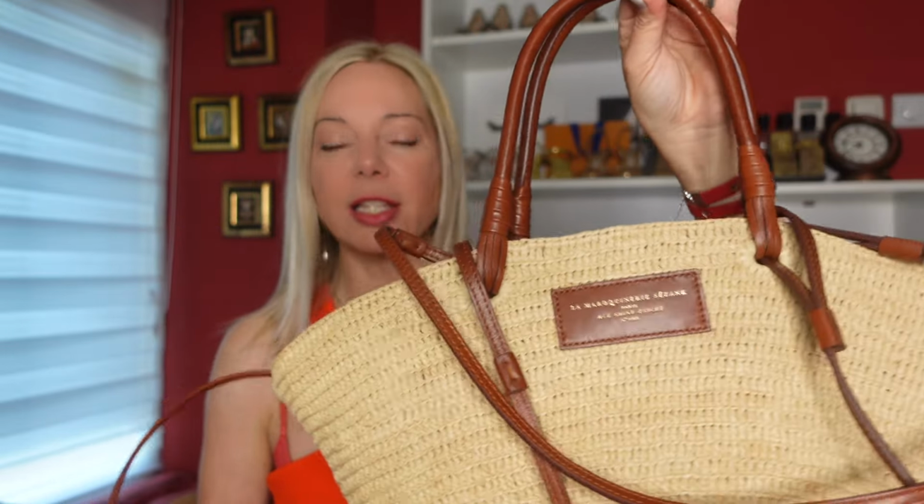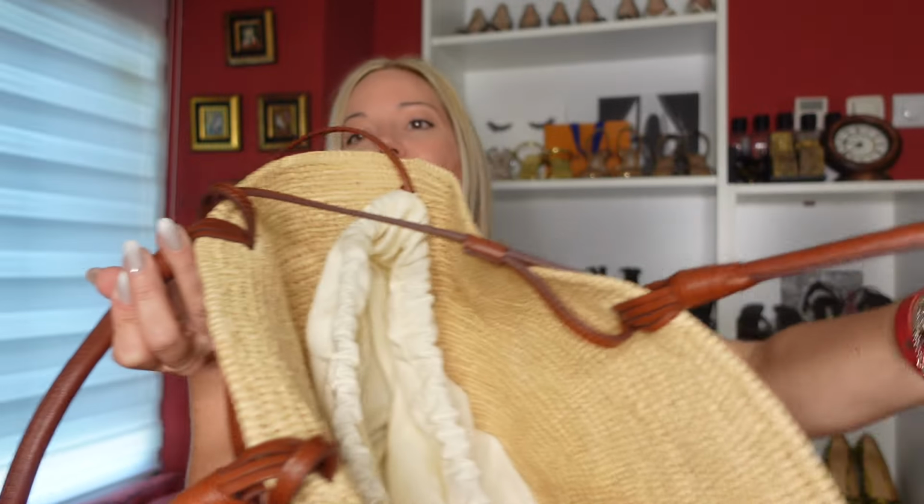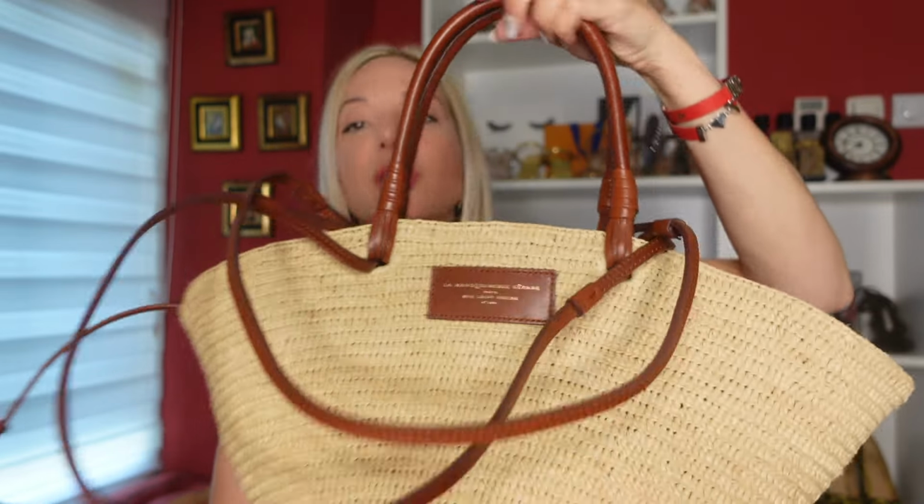This is called Justine bag, and this is the classic size. The other one is mini, and then you have maxi as well. It's the same design. You have a cotton bag inside that you can tie up, and you have longer straps and these thicker, shorter straps. This is quite big, so you can definitely fit a lot more in it.